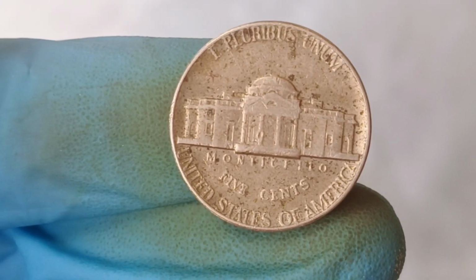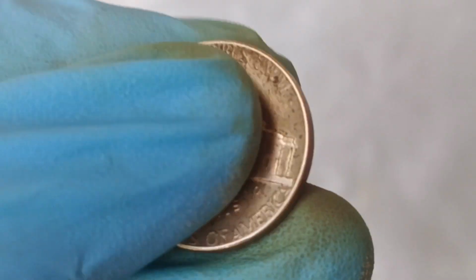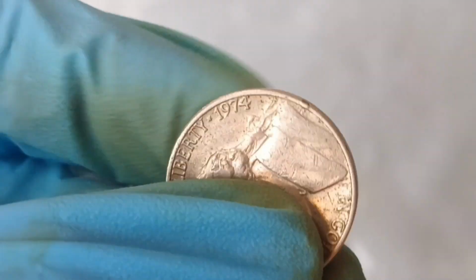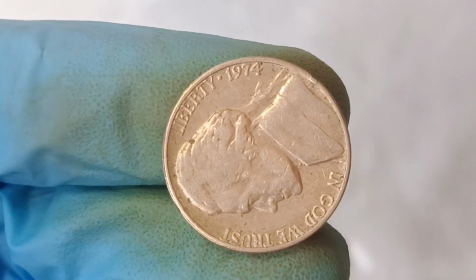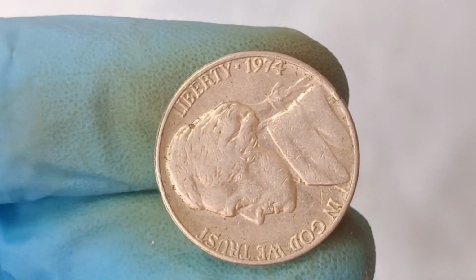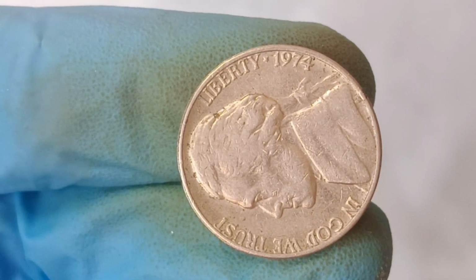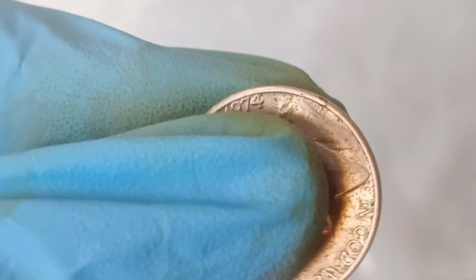Eventually, a private buyer, a wealthy individual with a passion for rare historical items, secured the coin for a sum that was far beyond what anyone had expected. The transaction made headlines worldwide, and the 1974 5-cent piece officially became one of the most valuable coins in history.